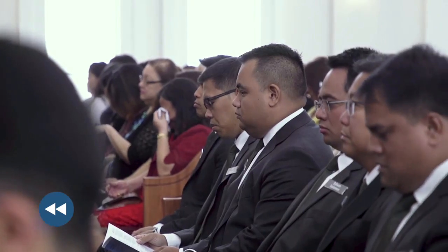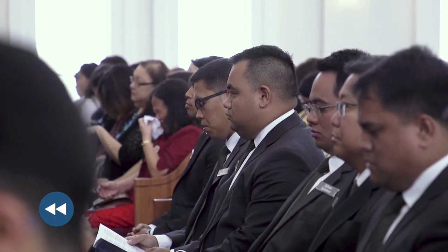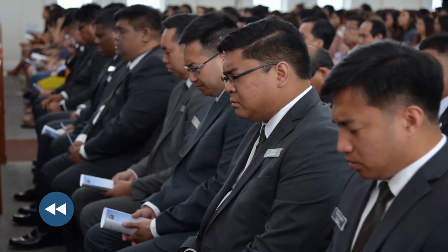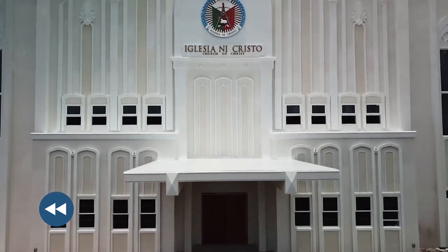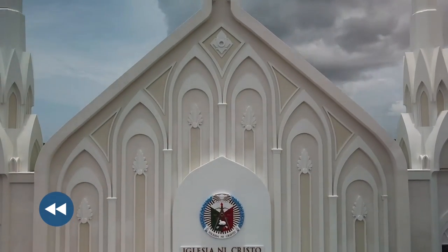I feel so blessed to be counted among those who were called inside the ministry. All of the praise, all the glory belongs to our Almighty God. It's always great that we're able to have a newly dedicated and constructed house of worship where the brethren can go. And especially something like this, which is so big and beautiful, it's really a blessing from God.